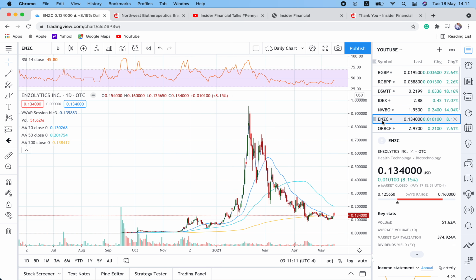ENZC, this one has been forming a rounding bottom here, up 8% yesterday. We really like this one. This is definitely a good bounce bottom play. It's oversold. RSI, what is it here? 44. It got as low as 37, 35 last week. This one has a lot of room to run.